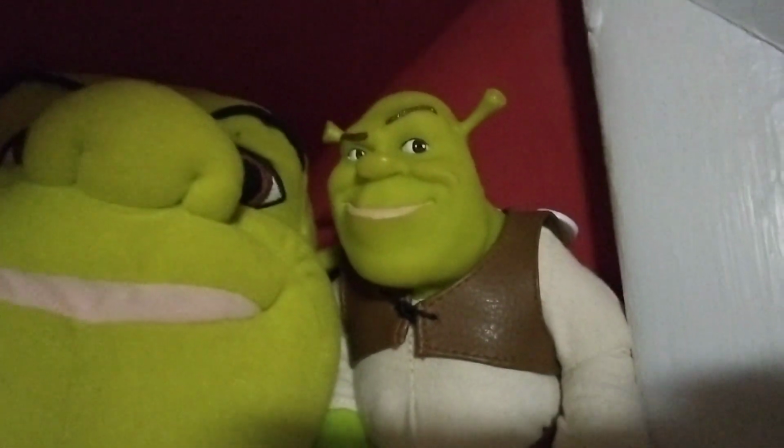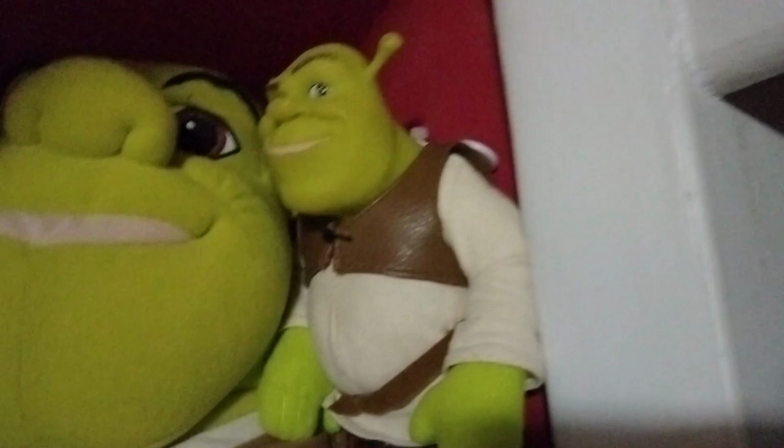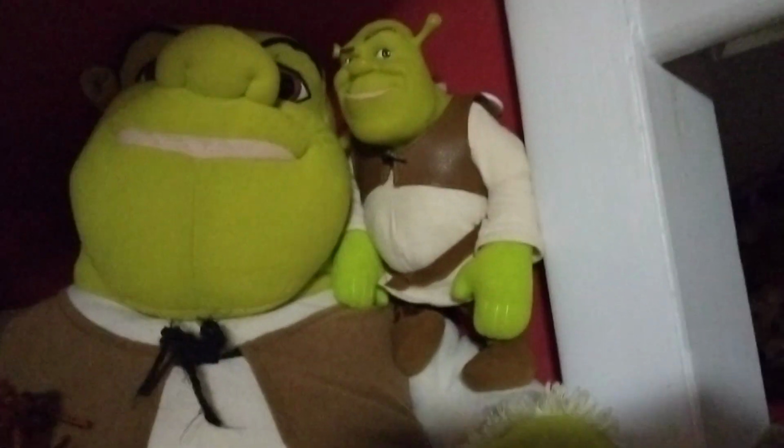We got this little Shrek guy. He has a plastic head. I think I got him at a flea market. I am not too sure. So yeah, that's that guy. I'm not sure where he came from.